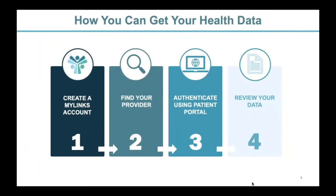So here's how you can get your data in MyLinks. First, you would need to create a MyLinks account. This is free, easy to set up, pretty standard, like you'd see on any other website. But next, you need to search for your hospital, clinic, or provider on the Gather page of MyLinks. Once you've found your connection, you can click it and a patient portal will launch, and you'll simply authenticate with your patient portal username and password that you've established when you set up the patient portal account with your provider. You'll follow the prompts, and then your records will be imported into MyLinks, where you can review, update them, and share them.